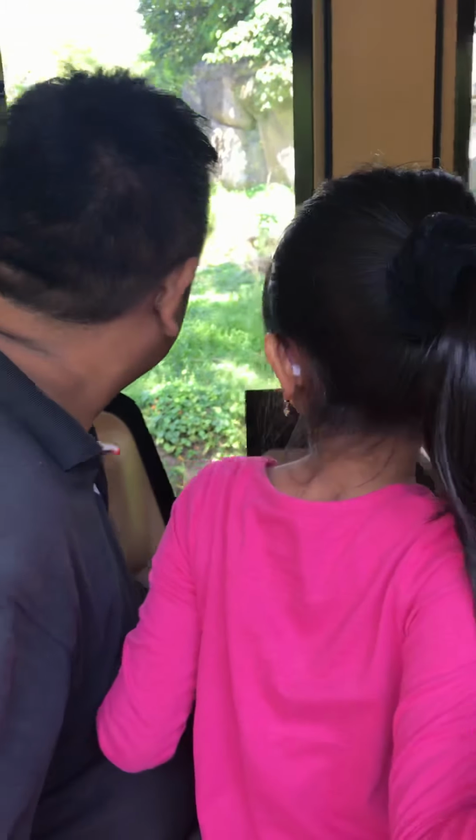The next animal in the tree hollow, you can see honey bear or sun bear. This is the smallest bear in the world and also called sun bear because they have a mark on their chest and it looks like a sun.